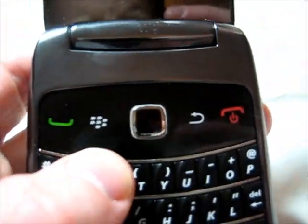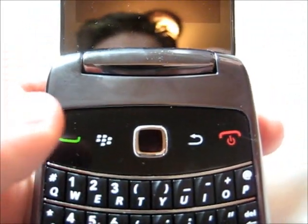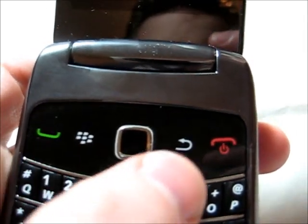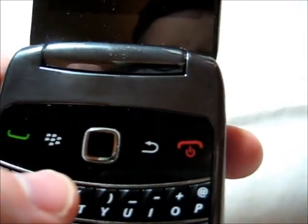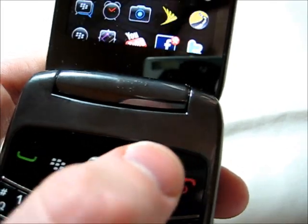Now, up here, this is the standard BlackBerry setup. So we've got the call and answer buttons. We've got the menu button, trackpad, going back, and of course hang up also doubles as the power button and screen lock.